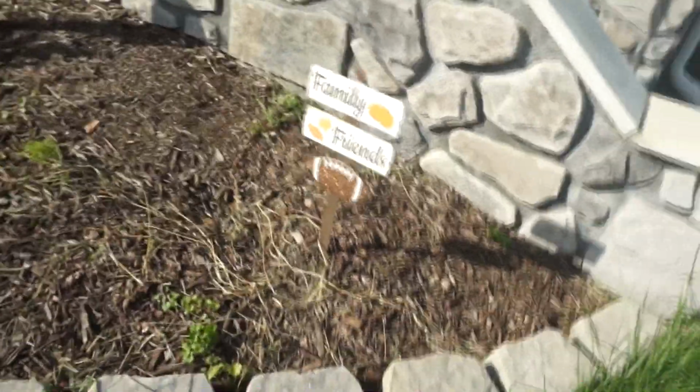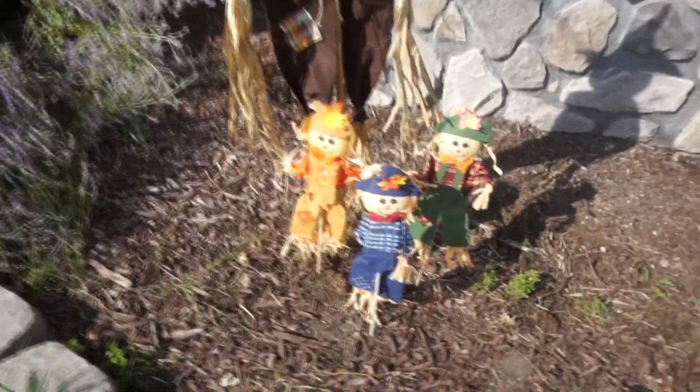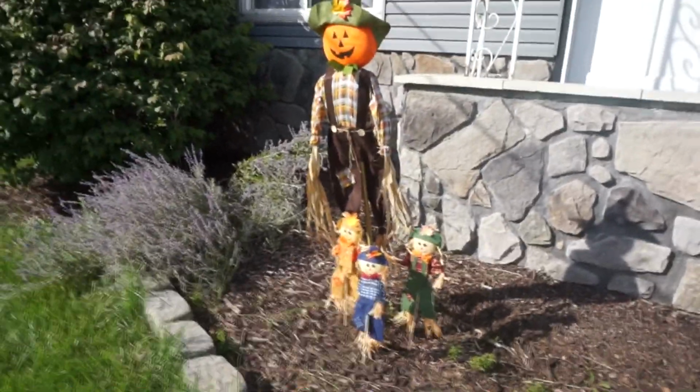Okay, guys, so I put this out here. And then I made a little scarecrow family. Those I got from the dollar store, and this one I got from Michael's. And it's super cute.